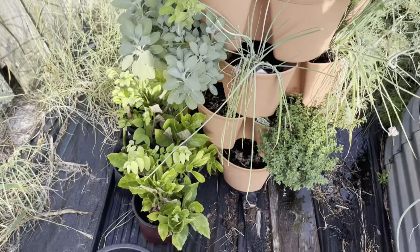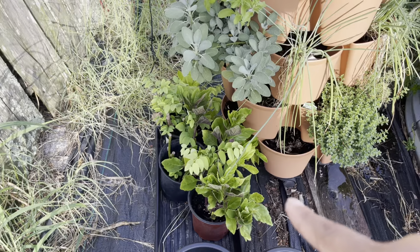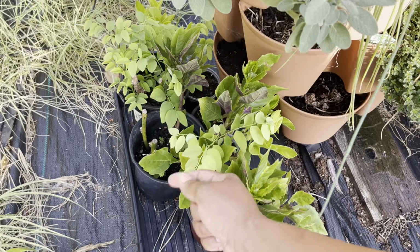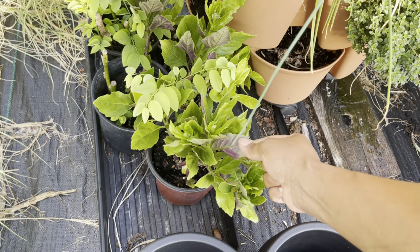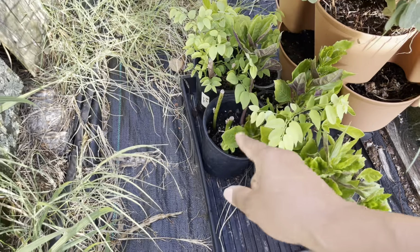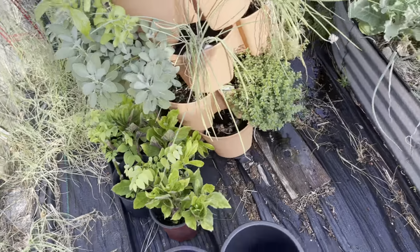Here I have all of my shade loving perennial greens. I've got some Katuk growing. I've got some Okinawan spinach. It has the purple color on the bottom. And then I've got some longevity spinach back there in the back.